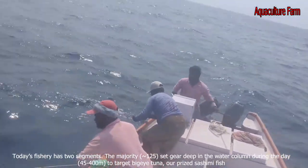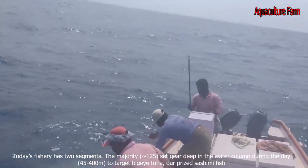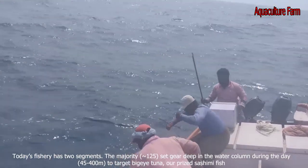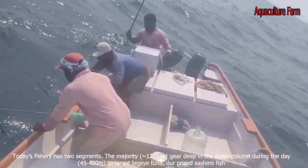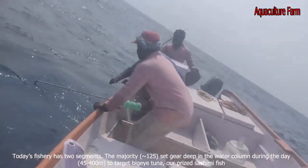Today's fishery has two segments. The majority set gear deep in the water column during the day, 45 to 400 meters, to target bigeye tuna, our prized sashimi fish.